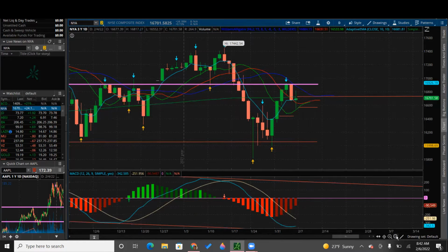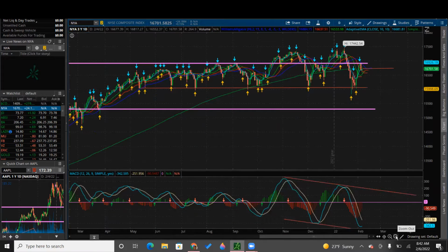One thing I do want to point out with the New York Stock Exchange, going back historically, you can see a negative retracement down on the MACD. So with this SMA, you see it's above, hits below, fights back above. I'd expect it to follow this same trend below the SMA. And so I would expect a little bit more retracement in the New York Stock Exchange as well.